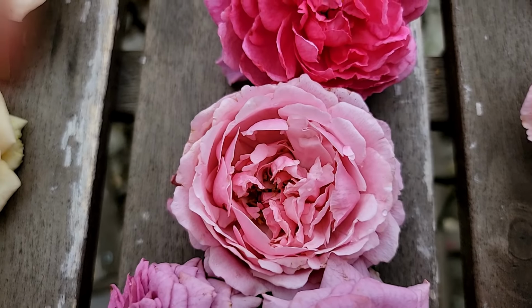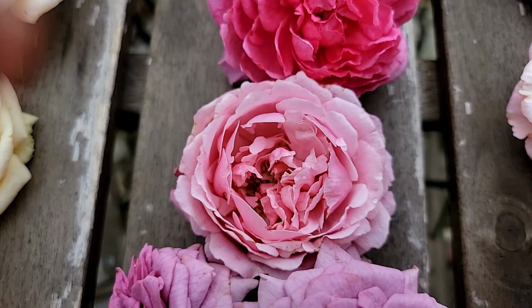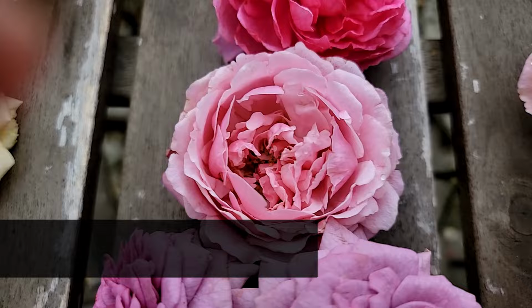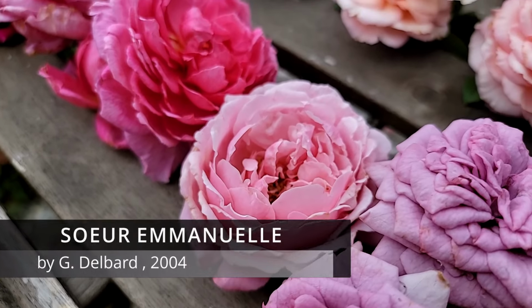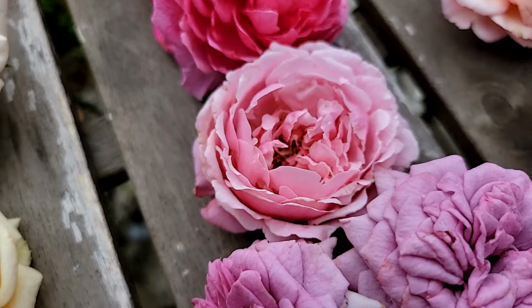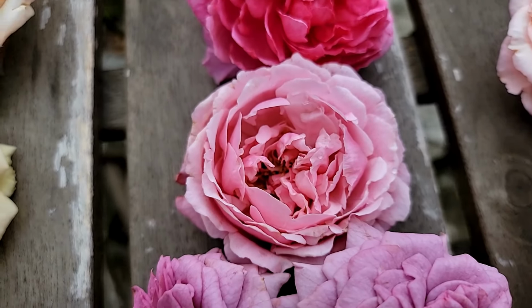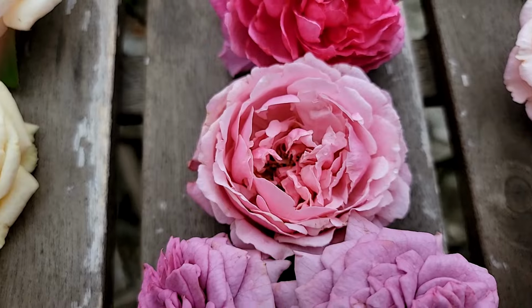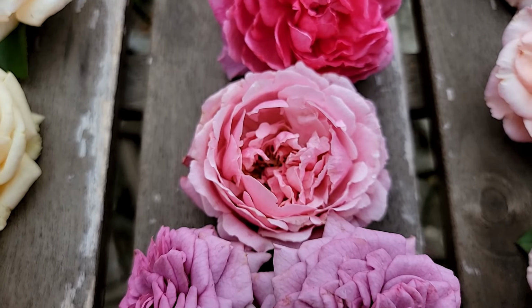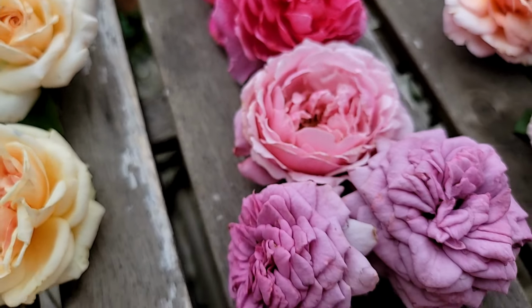Now right here is really my non-failing rose. It's called SOEUR Emmanuel. SOEUR Emmanuel is gorgeous no matter what. No matter what. So summer looks about the same as spring. Although in the springtime you will have more petals, this one also has a lot of petals, so I think it's not too much of a difference.